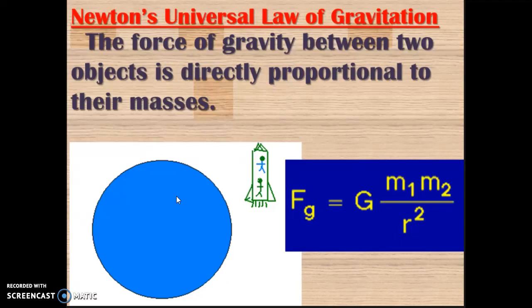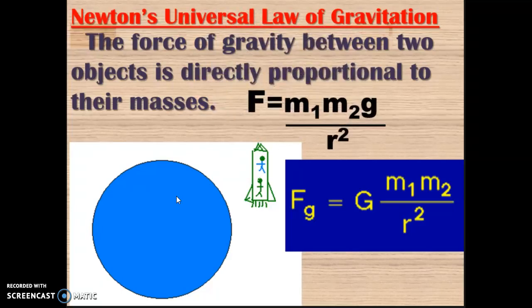So the r underneath, the radius squared, is the distance between the 2 masses. Now the mass 1 would be the Earth, mass 2 would be the little astronauts in the little spaceship. And G is simply a gravitational constant. Boom.